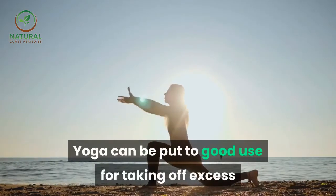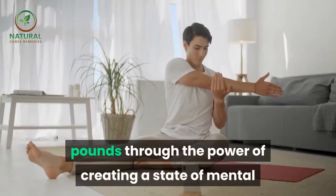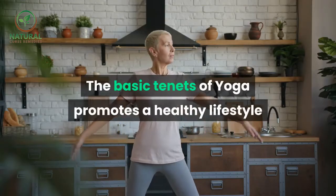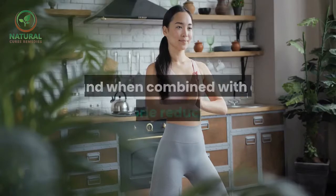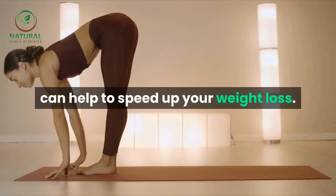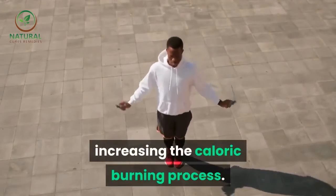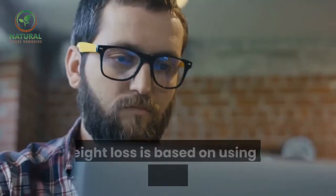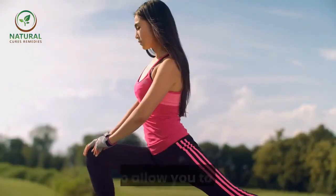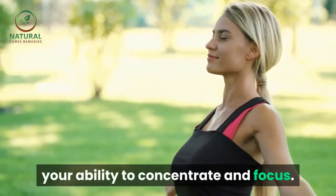Yoga can be put to good use for taking off excess pounds through the power of creating a state of mental and physical well-being. The basic tenets of yoga promote a healthy lifestyle and when combined with a calorie reduction can help to speed up your weight loss. It will increase your metabolism by increasing the caloric burning process. All weight loss is based on using more calories than you take in. It will also allow you to increase your ability to concentrate and focus.